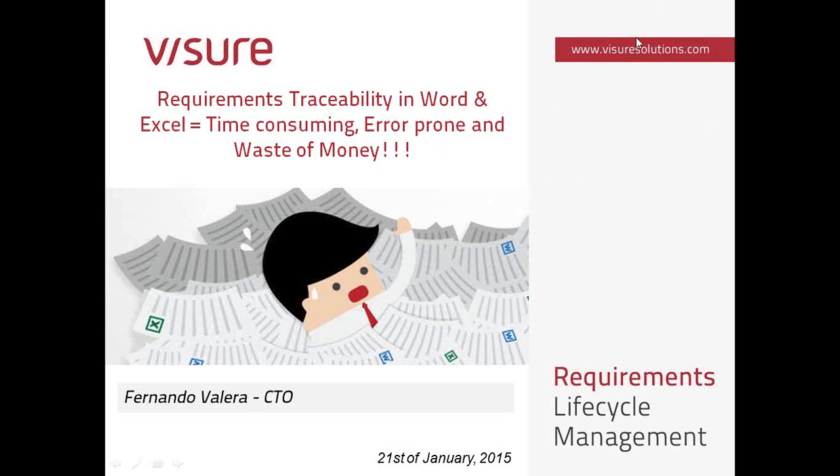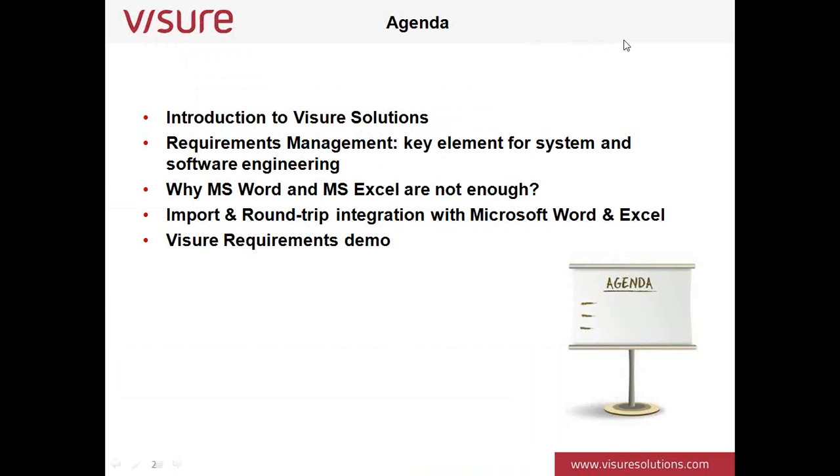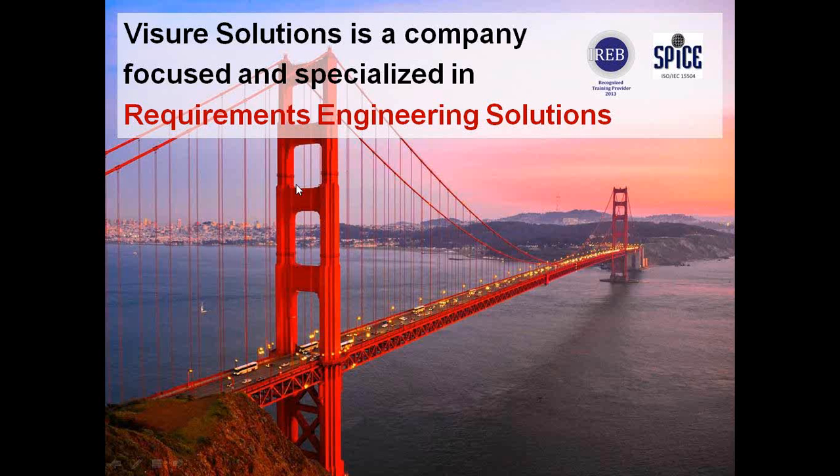In today's webinar, we will cover the following agenda. We will make a brief introduction to Visual Solutions. We will take a look at the importance of requirements management, why Word and Excel is not enough, and a very quick highlight on the round-trip integration with Microsoft Word and Excel.